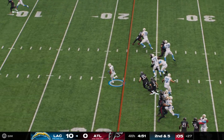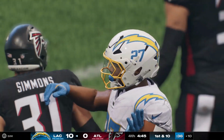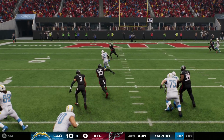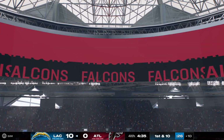A give up the middle to Dobbins. And they're knocking on the door now as a good run there. Going to take this to about the 10-yard line. 42 yards rushing for him now on what was his 10th carry of the ball game. How about this offensive line? They're really starting to establish themselves, take over this game.